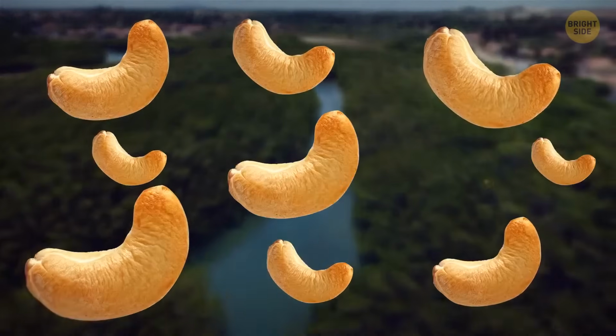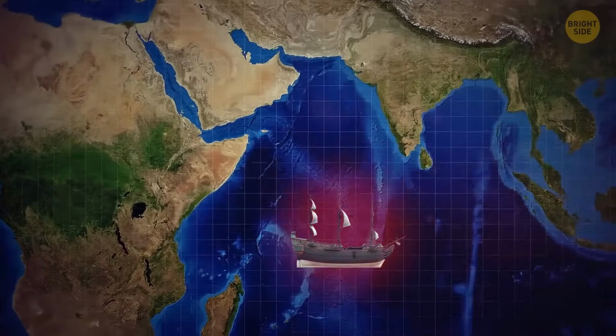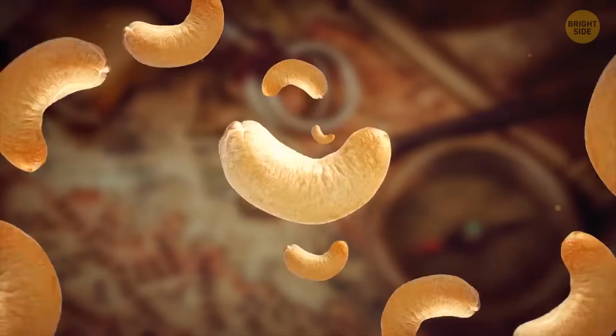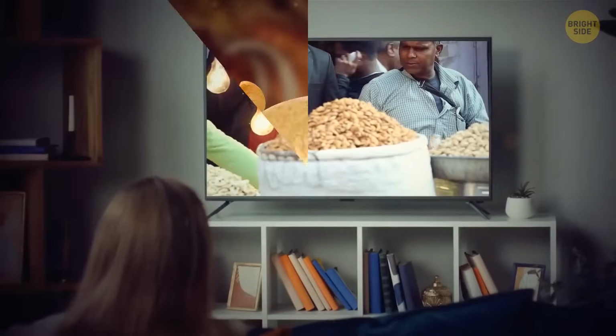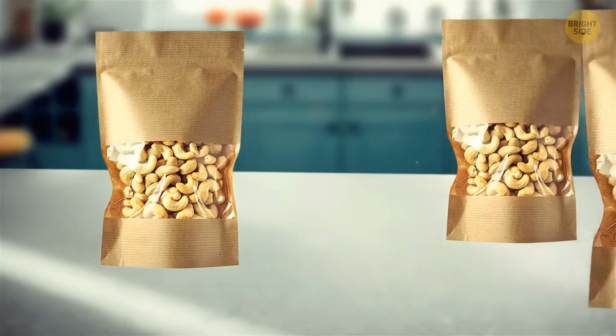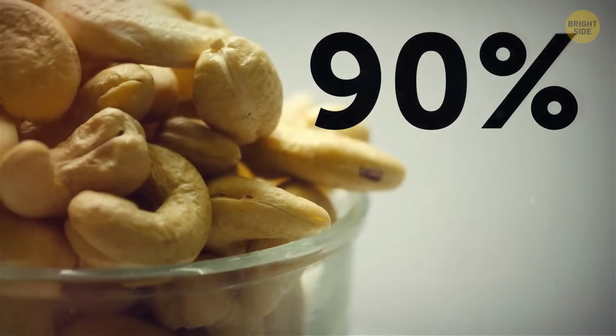Brazil is the homeland of cashews. The tree was brought to India by the Portuguese in the middle of the 16th century, and from there, it spread further to Asia and then to West Africa. Today, these regions are the largest producers of cashews. The biggest consumer is the USA. They get 90% of the world's harvest.